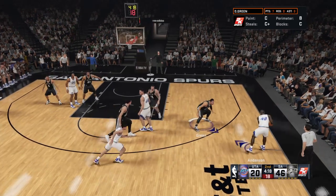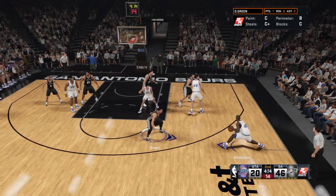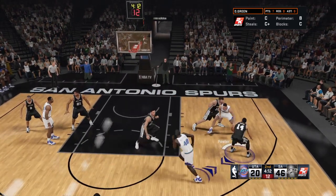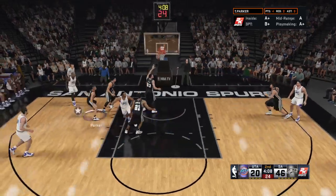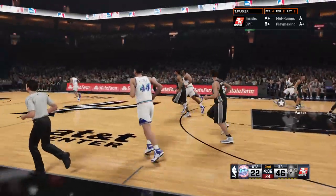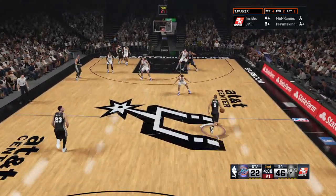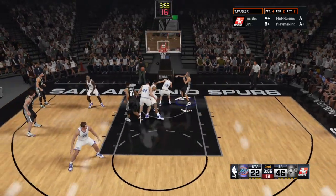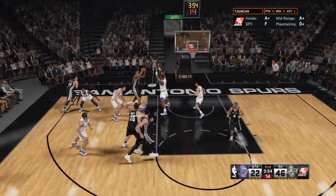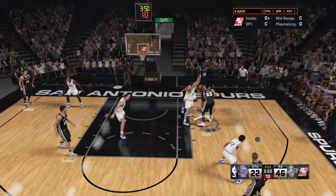Stockton kicks to Anderson. He feeds it to Foster. A terrific shot on the turnaround. Foster's got his 2nd basket of the game. And San Antonio has possession. Duncan with the screen for Parker. They kick it out to Green. Spurs working the ball around now.